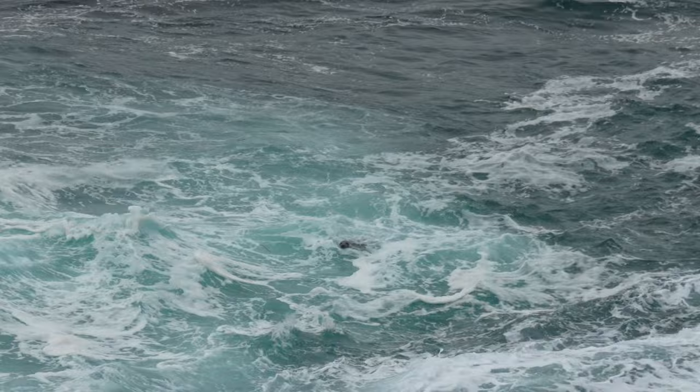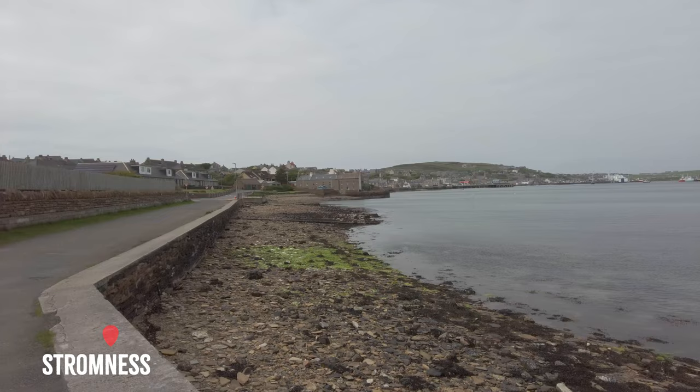Really cool, kind of looks less like a castle to me, but a Jenga tower that needs that little tiny bit taken out before it falls. There's also some seals surfing or hunting in the waves down here. Really awesome. After a blustery walk along the coast, we headed back to the campsite and into the town of Stromness for the final day of the Orkney Folk Festival.